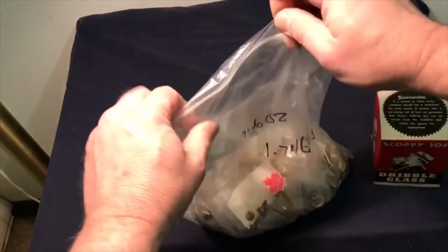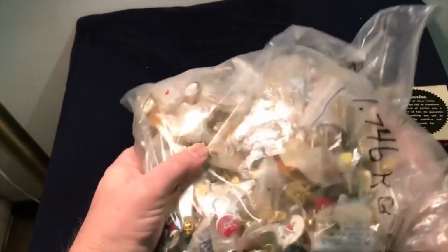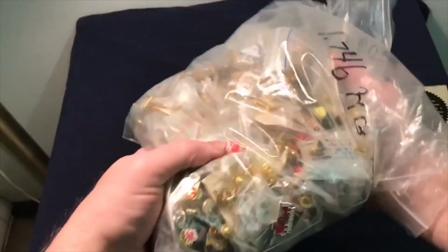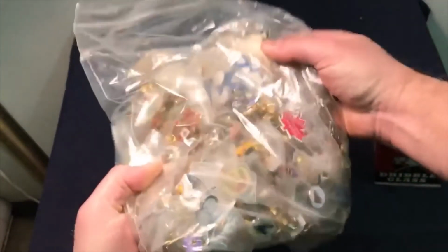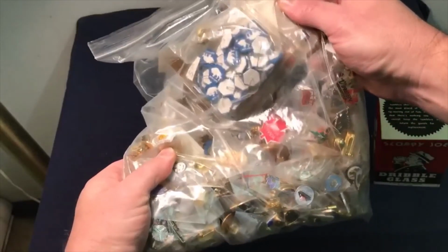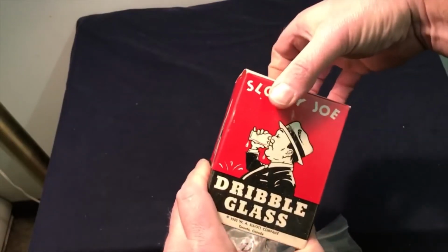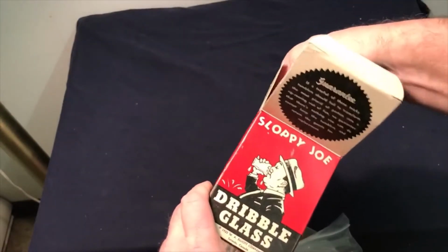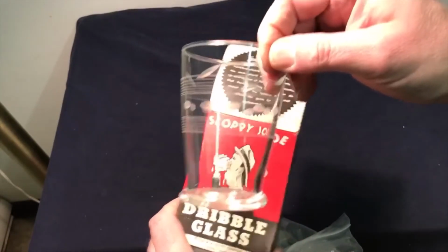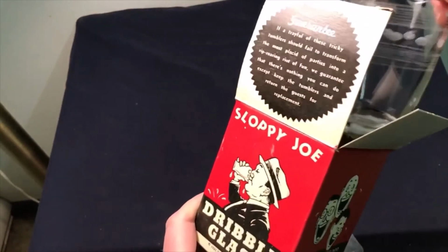Then we've got a big 3 pound, 13.6 ounce bag of pins. Tons and tons, probably 1,000 pins in there. Hundreds anyway, at least. I just don't want to deal with them, so lots of pins. And the Sloppy Joe durable glass. This is an actual glass that has strategic little tiny holes cut in it. So it looks like an ordinary drinking glass, but is a durable glass with its original box nonetheless.